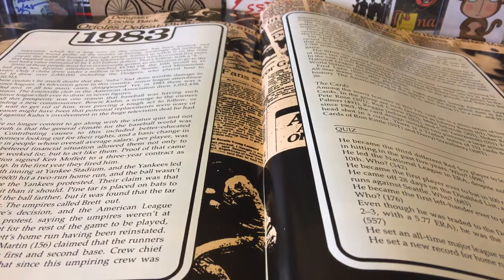So the cards in this set, among many features in this 792-card set, include a mini-series of super veteran cards. In the group were such favorites as Johnny Bench, Steve Carlton, Pete Rose, Rod Carew, Mike Schmidt, Nolan Ryan, Jim Palmer, Reggie Jackson, and Carl Yastrzemski.